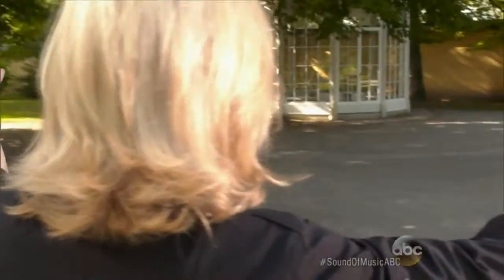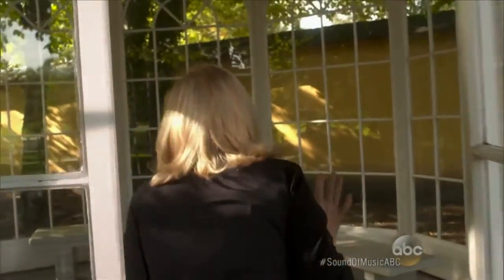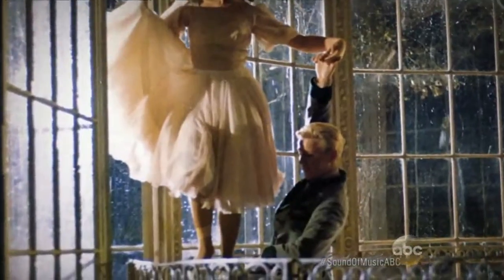So we went to find the gazebo, which turns out to be very small. 1, 2, 3, 4 arm spans. So how did they do this? They built a bigger gazebo in Hollywood. Charmian Carr fell through a glass panel, injuring her ankle. She danced anyway. They took the bandage out electronically.